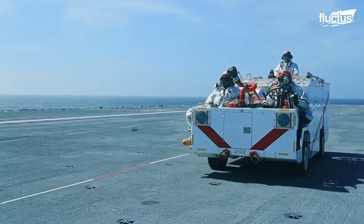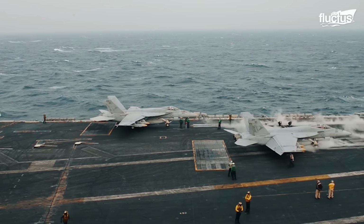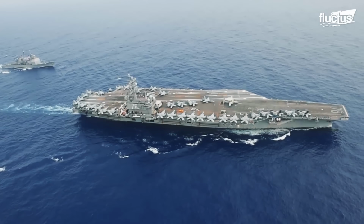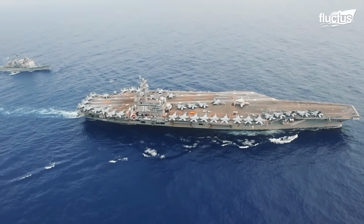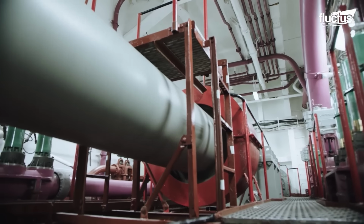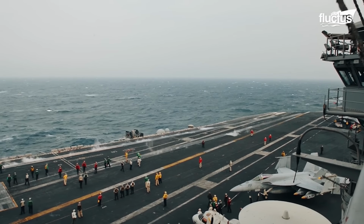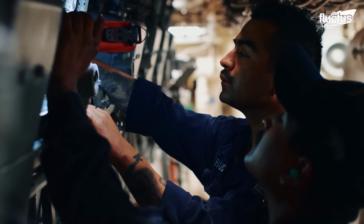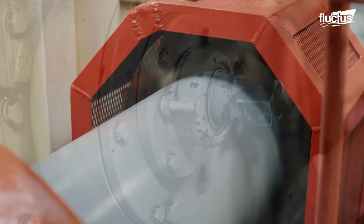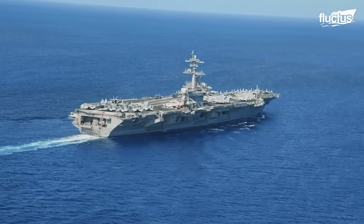But landing and launching aircraft is not just about controlling aircraft. The ship's course and headwind also play a role. An aircraft carrier's engine room, or propulsion plant, is constantly active, enabling efficient aircraft launches and landings. Nuclear-powered engines use conventional steam turbines to power huge propellers, generating the power required for the carrier to maintain the required speed and heading.